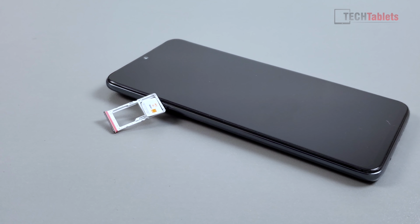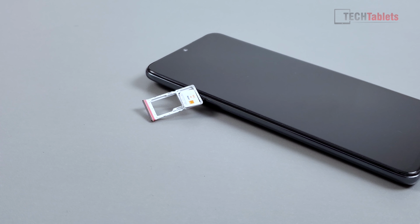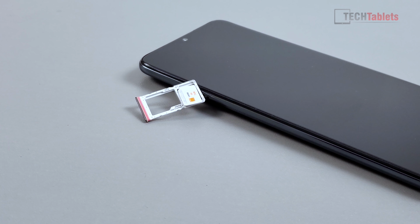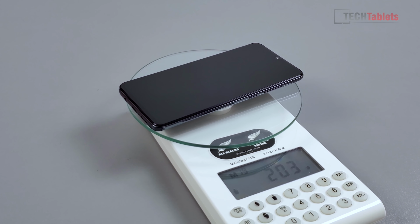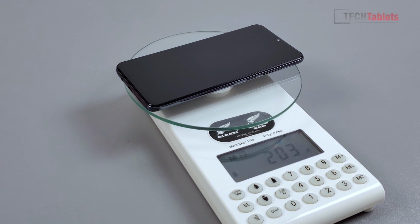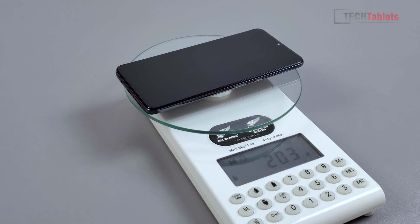On the left, you'll find the SIM tray here, which will take 2 nano SIMs or micro SD card and nano SIM. It has a rubber gasket around it. This is probably just to keep out dust. There is no IP rating with this particular mobile phone here. And this SIM tray is metal reinforced. Now at 203 grams, this phone is heavier than the previous generation, and this is because it has a larger battery. It's 4,500 mAh. It is also 8.9 millimeters thick, thicker because of this increased battery capacity. Now if you measure the camera bump, that then brings it up to 10.6 millimeters thick.